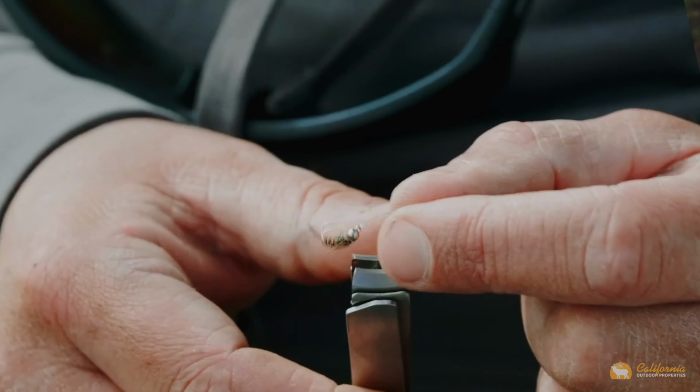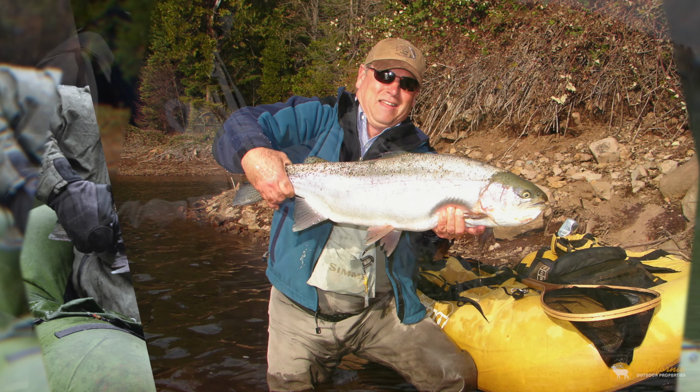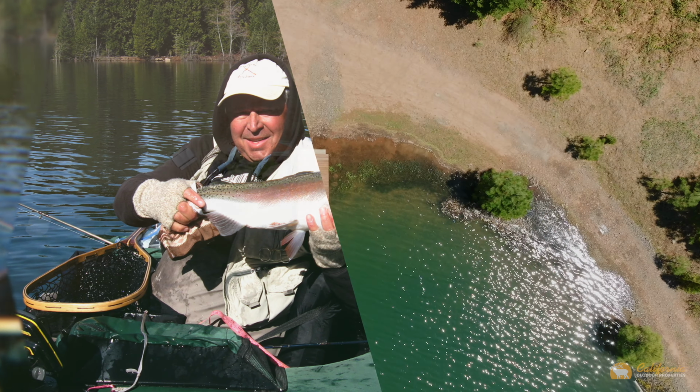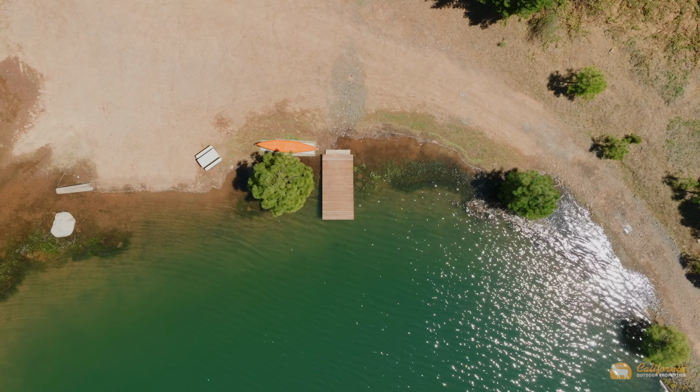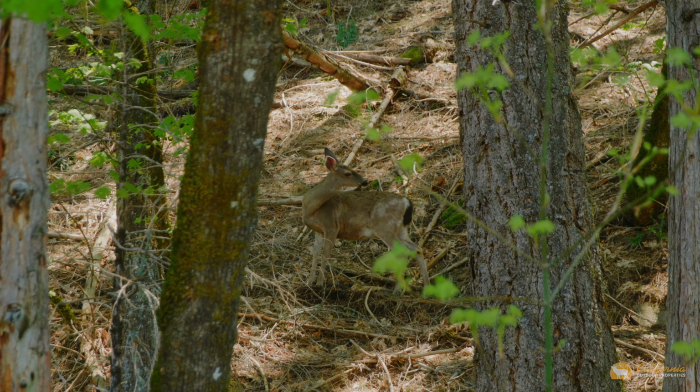Hayes Springs Ranch is currently run as a commercial fly fishing lodge, but can be used as a family retreat, corporate retreat, or private residence. The ranch is located only 1 hour from Redding and 4.5 hours from Sacramento in the Bay Area.